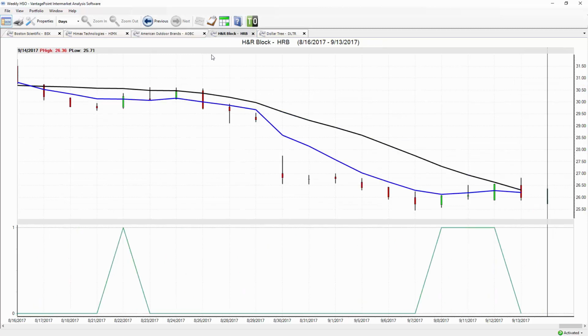Let's move over to H&R Block. So another similar example of some weakness in the market, but this is about as clear as it gets of saying we want to be short.